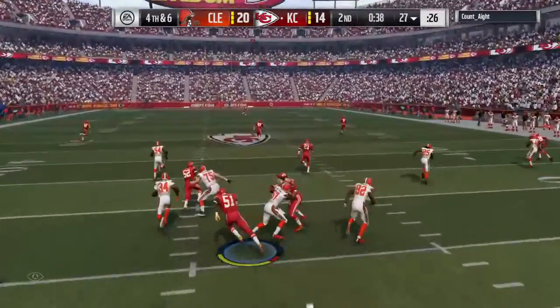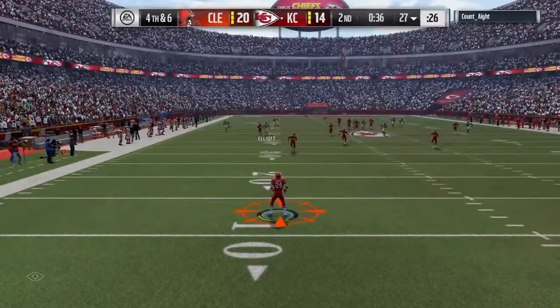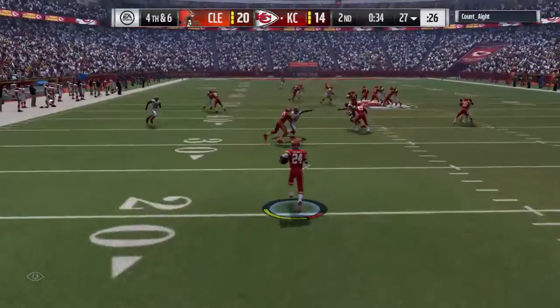He gets this one away, and boy, it's another boomer. And this will be taken at the 13.